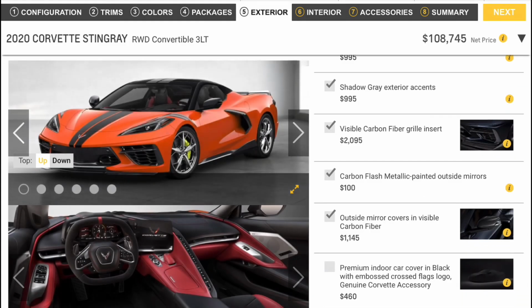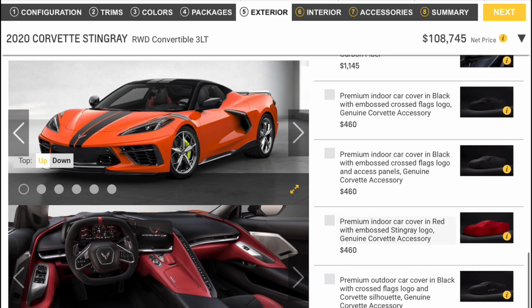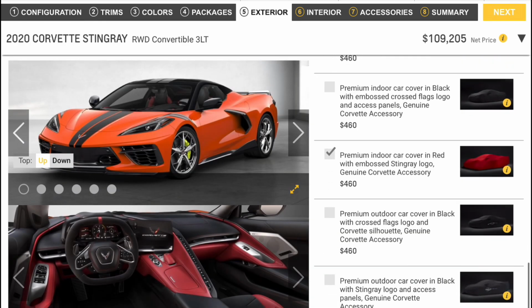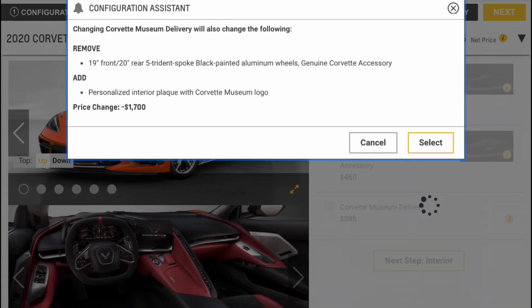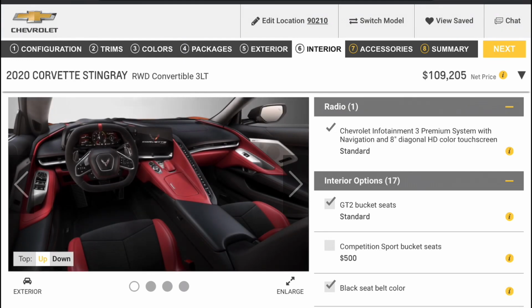But then we're also going to add the carbon fiber mirror covers. So you have the carbon flash painted and the carbon fiber covers, but why not? We're going to add a car cover because we're going crazy. Let's do the red car cover. It makes no sense, but let's do it. The museum delivery, you might want to do it, but you actually can't configure it that way because of the accessories that are coming with it, the wheels and the rear fascia cover and such.